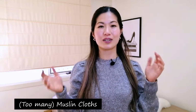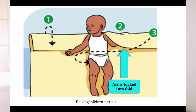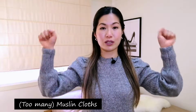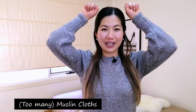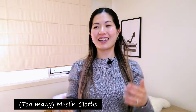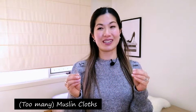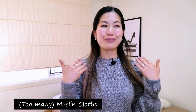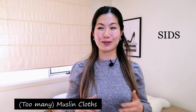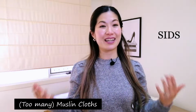There is a technique to swaddle by tucking the baby's arms underneath. I did do that with my daughter. However, because she was so wriggly, she was able to loosen the swaddle anyway. But then her arms then came up above her head and dragged the swaddle over her face. And yes, I get that muslin cloths are very porous and technically babies can breathe through it. However, I was a mum that was very paranoid about SIDS or sudden infant death syndrome, and that completely stressed me out.